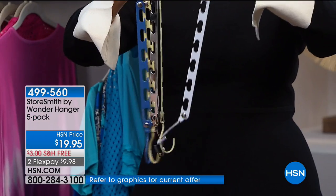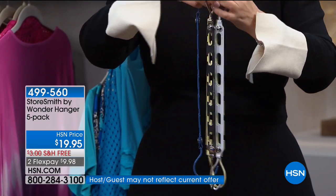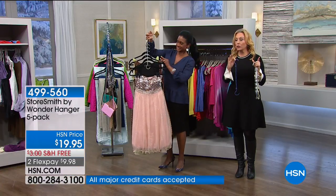Oh, only 200 in the white. So they're going very quickly. Navy will be the next to go, so I'll keep you posted. But remember, you're getting five of them. Whatever color you pick, you get five.